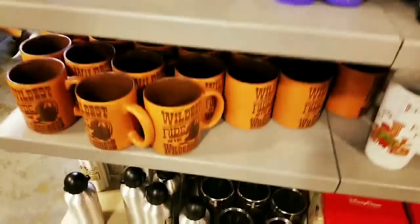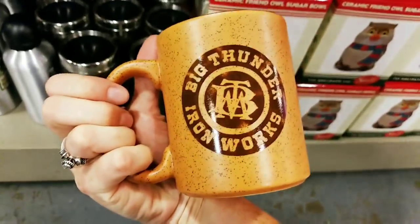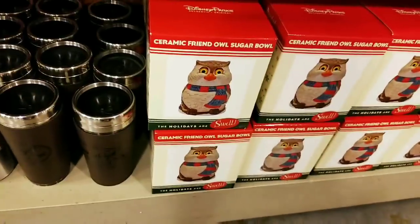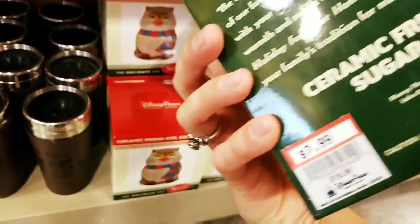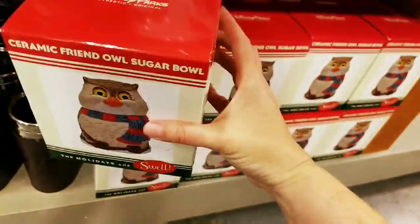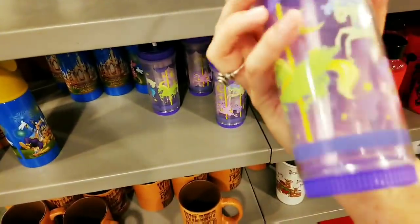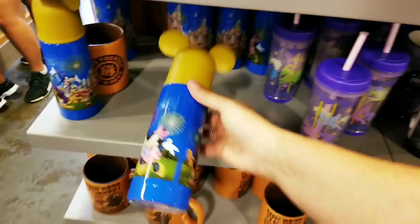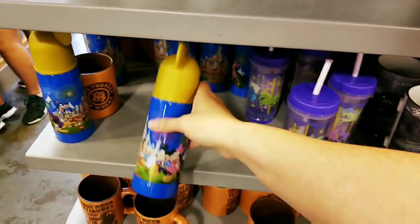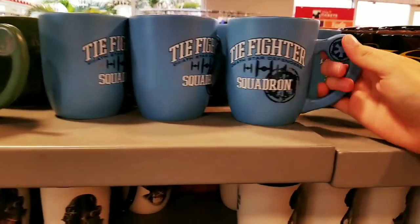Ooh, they got so many new mugs then. The Wildest Ride in the Wilderness. Big Thunder Ironworks. Ceramic Friend Owl Sugar Bowl. How cute. Let's see. $7.99 was $20. This is $1.99. Oh, look, and you can like spin it. Yeah. This they've had in the store for a little while. $3.99. They've had all of these for a while. These are all $5.99. Haven't seen this one.